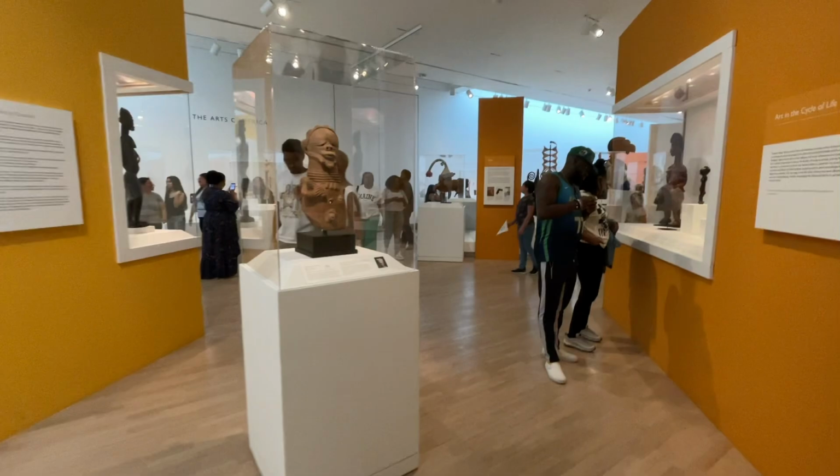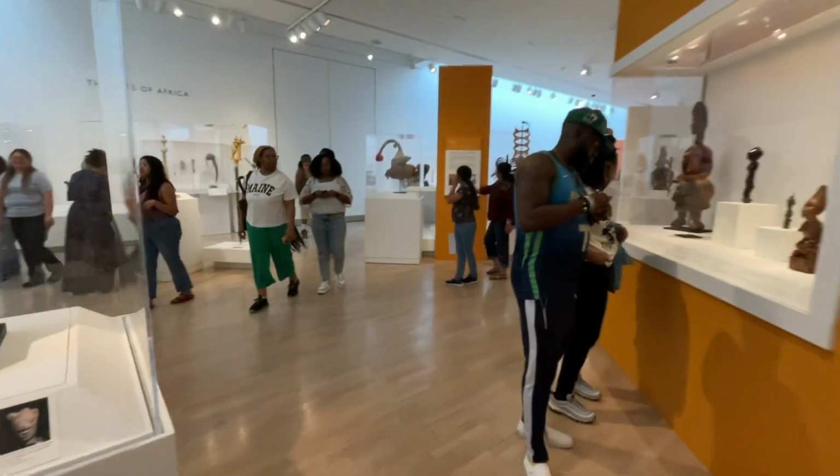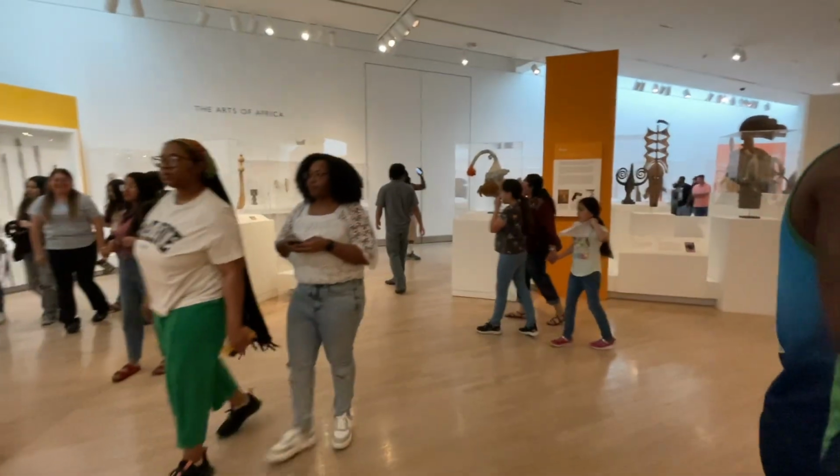So we're actually going to make our way to the African exhibit now. I remember over there has quite interesting stuff, actually. And yeah, let's go. This is the Art of Africa exhibit. Wow.